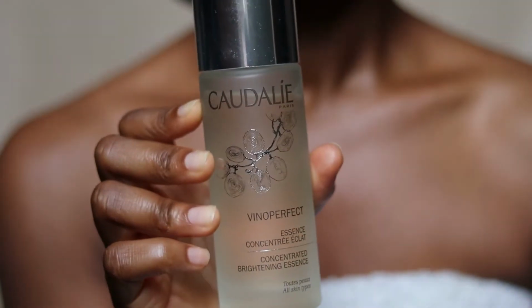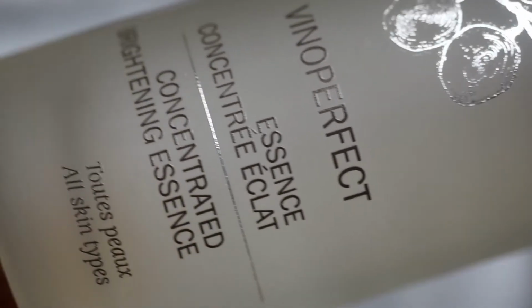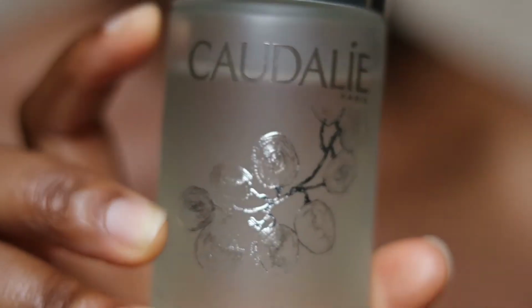To be honest, I've not used this essence in the longest time. I feel like it didn't really agree with my skin, and whenever I used it, it just felt like I was doing too much to my skin. So I haven't used this in like a month and a half. The last time I used it was probably May, and it's July. I just didn't really like it. It didn't agree with my skin. I don't think this is a product that I could use every single day. And that's why when you look at it, you can see there's literally the whole thing left. I really didn't get through this at all.